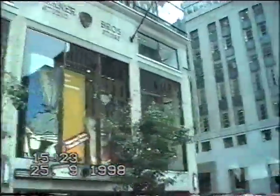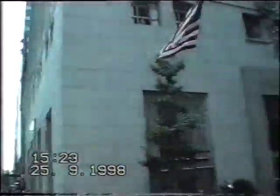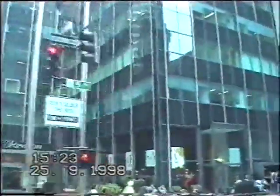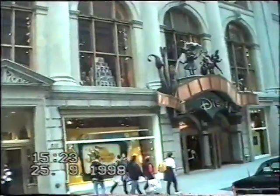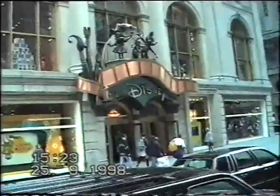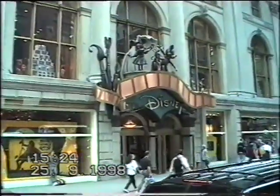Bergdorf Goodman's on your right-hand side. On your left-hand side, Tiffany. This is a very short walk from your hotel. This is 57th Street. On your left-hand side, Trump Tower. This is where Sophia Loren lives. This is the most expensive retail district in the world. If you were to open up a store here, the average rent right now per square meter would be close to $1,000 a month. Some of these stores like Disney and the Coca-Cola store are losing money here. They are here for advertising purposes.